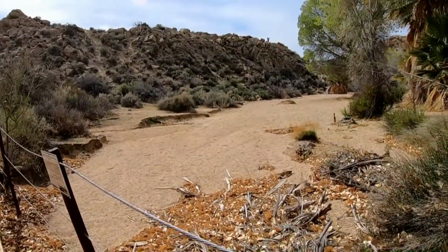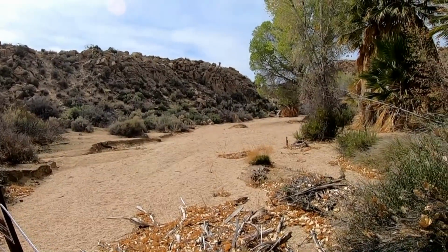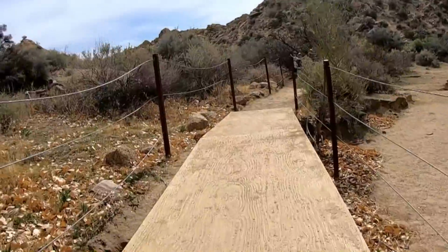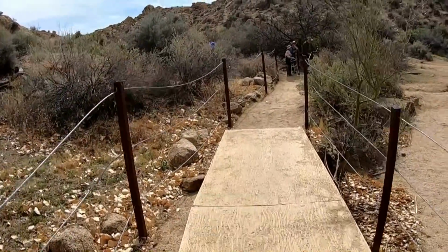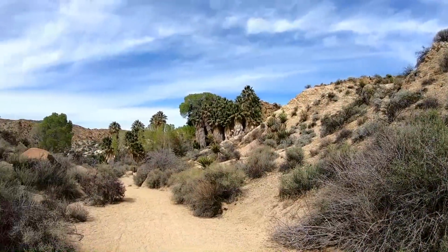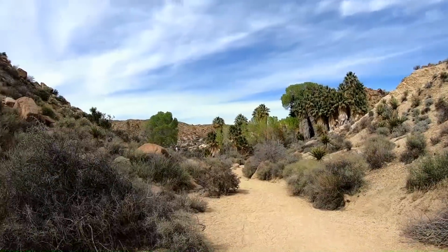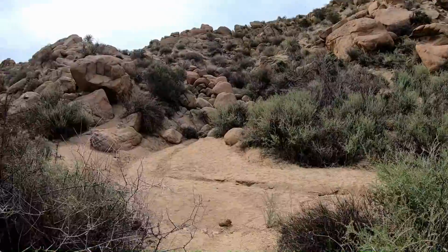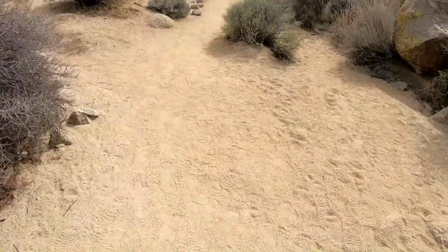No signs of water yet, just a dry wash. Surely there's water back here. It is a beautiful area, that is for sure. Lots of footprints.